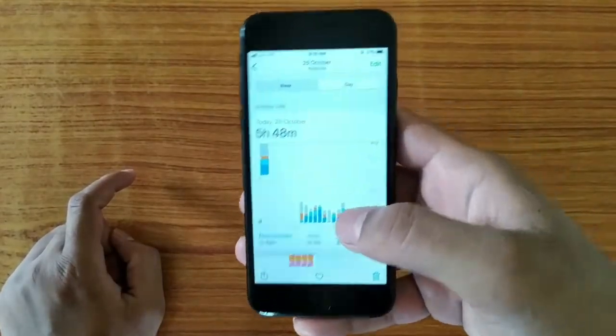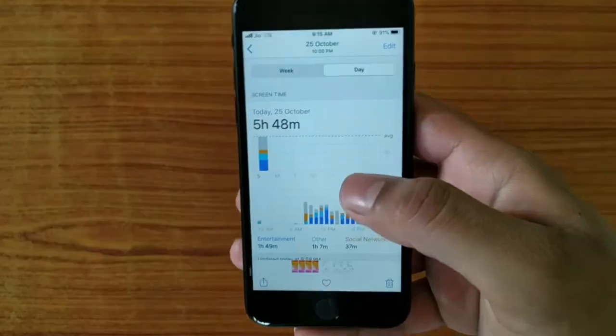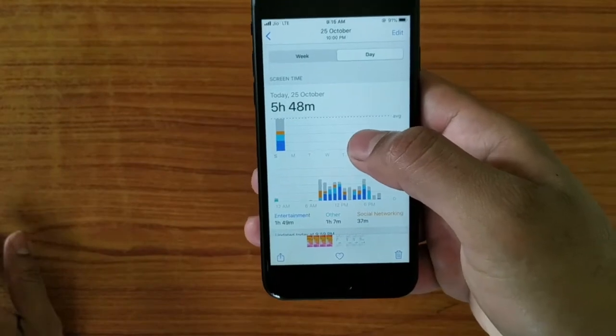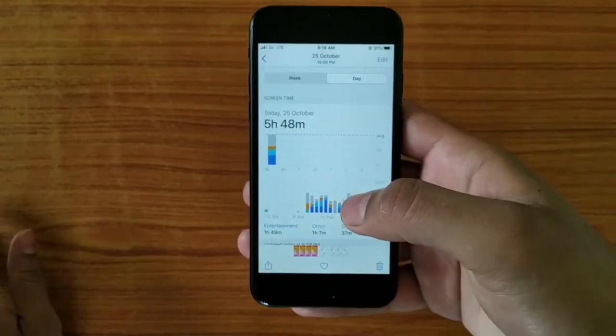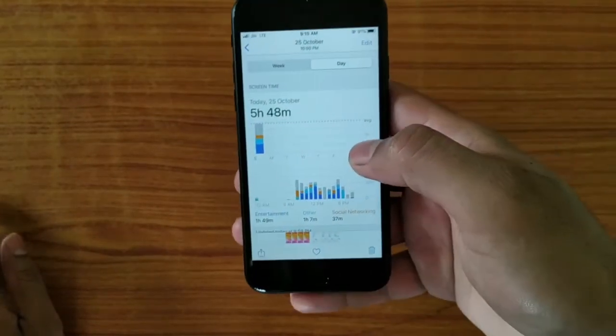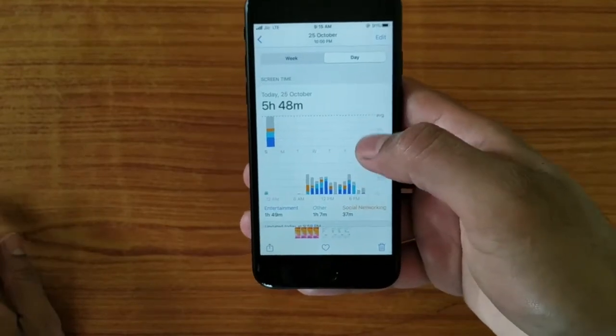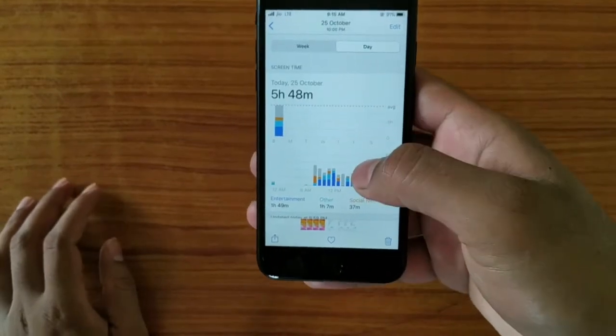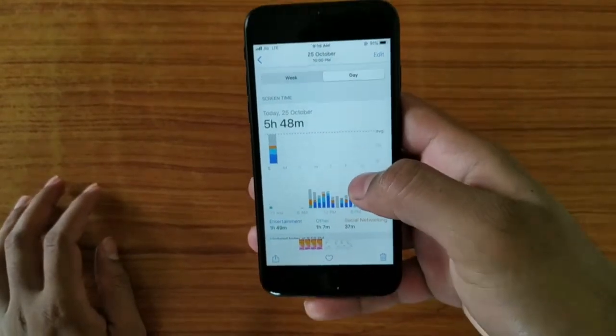Okay guys, you can see this is on 25th of October. You can see the screen on time, 5 hours 48 minutes. I don't think you have seen this in any review. Most of them say that 4.5 hours is the maximum screen on time that you will get, but you can see this is 5 hours and 48 minutes. So this is, I think, a new thing you are seeing most probably.